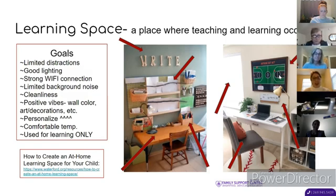And then the last point here that I want to point out is used for learning only. So this can get kind of fuzzy sometimes. I actually had a Google Meet the other day, and a student had their camera on, and it was very evident that they were laying in bed. So when I'm saying used for learning only, I just want to make it very clear that it's not a good idea to have your student working from their bed.